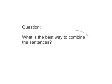So one of the keywords I would circle when I see this question is the word combine. And I would be thinking of, what does that word mean? Well, of course, it means when you're taking two things and you put them together as one.